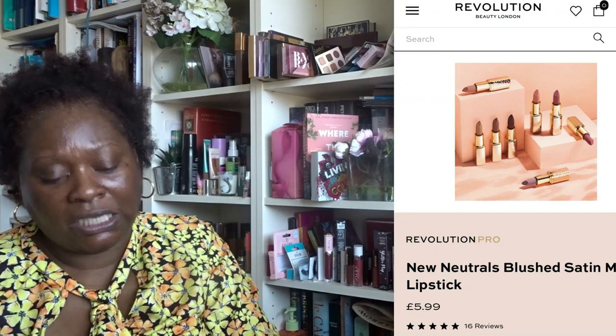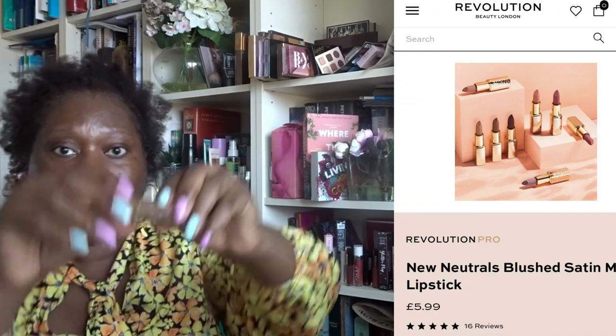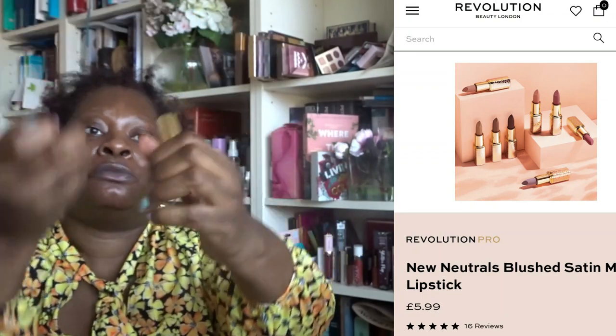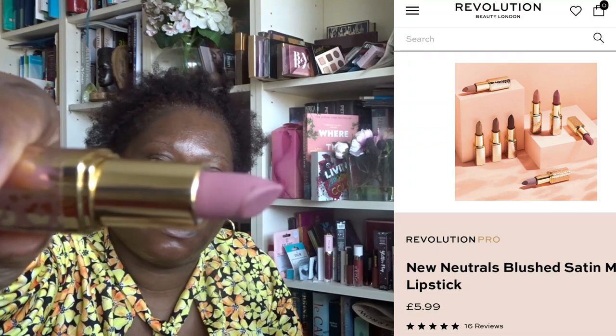I also purchased a lipstick from Revolution. This was their Revolution Pro range and it was new neutral. It's called a new neutral. It's a satin matte lipstick and I bought it in the shade Seclusion. So this is what it looks like. It's really nice packaging, but we're not buying it for the packaging, are we? We're buying it for the shade. So I think that should be all right. I might need a lip liner, so I'll put that on today, and I might even need a gloss, but we will see. And I think that's it.